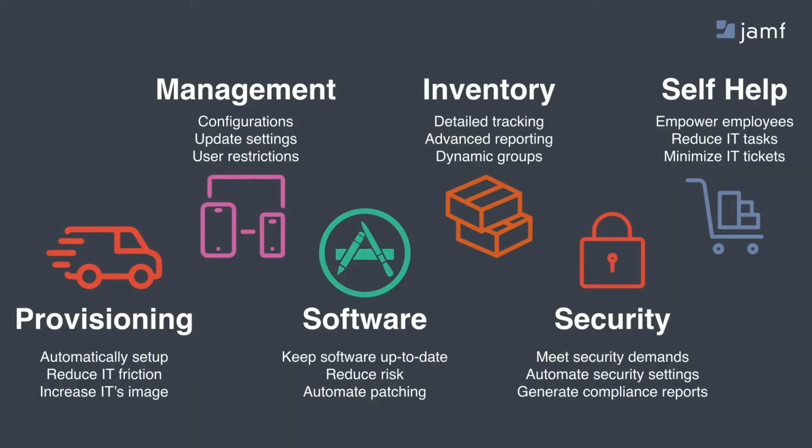So with Jamf, we can address all of these things. This is where it really becomes a tool that IT needs to be successful in managing Apple hardware. And this is really where IT starts seeing the mounds of benefits. From provisioning, setting up Macs automatically and reducing IT friction; security and compliance, ensuring your Macs meet the same security standards as your PCs. It might be the same end goal, but perhaps the routes to get there are a little different. Software updates, keeping your operating system and third-party software up to date; and self-help tools to empower your employees and minimize IT tickets.